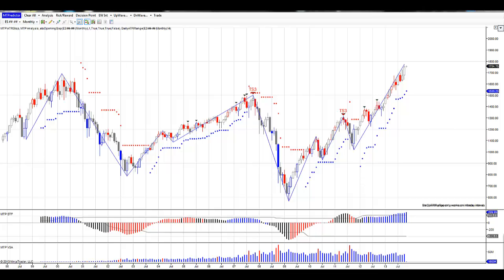Anyway, that Fed meeting is out of the way. Let's take a look at the S&P on the monthly chart here. I'm going to go through a number of stuff. These are the MTPredictor add-ons for NinjaTrader 7, so I'm kind of mixing it up platform-wise here.